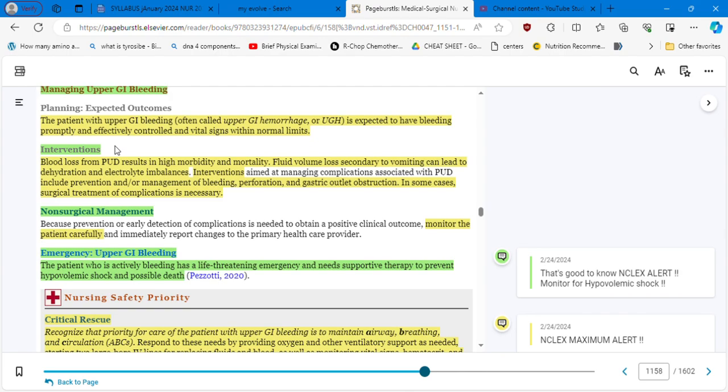So what are we gonna do? Blood loss from PUD results in high morbidity and mortality. So fluid volume loss secondary to vomiting can lead to dehydration and electrolyte imbalances. That's why I always say, please check your comprehensive metabolic panel. Interventions include prevention and/or management of bleeding, perforation, gastric outlet obstruction, in some cases surgical treatment or complication necessary. Non-surgical management: monitor the patient carefully.